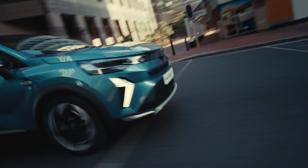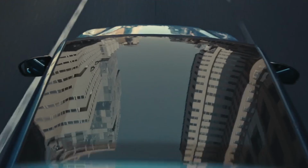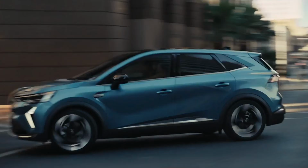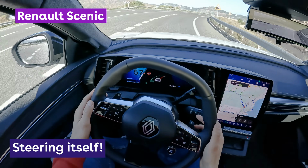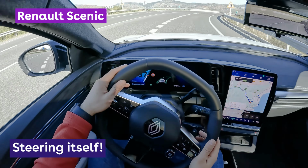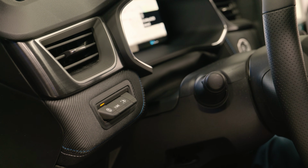Looks pretty good. It's pretty big on safety too, as the Symbioz comes with 29 new generation driver aids, including front, rear and even side assist features, as well as a scenic style steering assist system. Here's me demonstrating that in a recent review. Although if you're not into that sort of stuff, there is handily a physical button to the left of the wheel that you can turn them all off with.